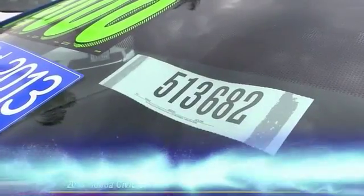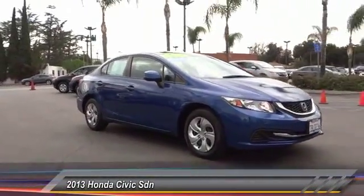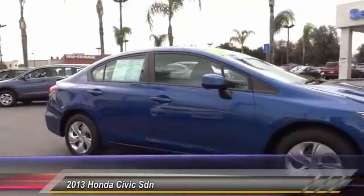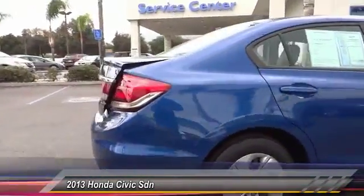The 2013 Civic, Honda Civic. Practical, awesome gas mileage, and incredibly reliable. This vehicle has less than 40,000 miles. Here are some of this vehicle's great options.